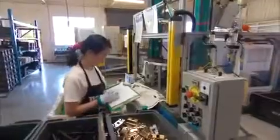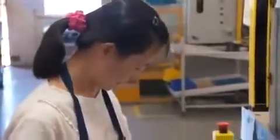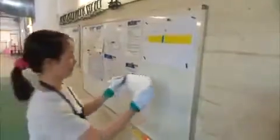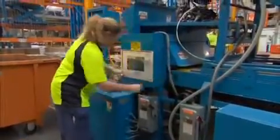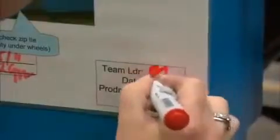Make a list of the items that need to be cleaned and checked, and how often they should be cleaned. Record when you've done it so you know when it should be done next. Put the checklist on the wall or on the machine to be cleaned where it's easy to see. This reminds you of when the next clean and check is coming up.